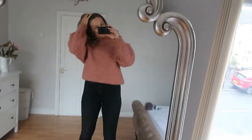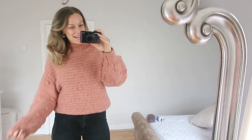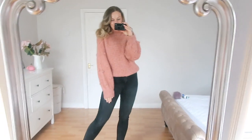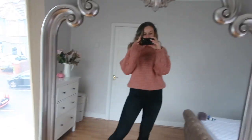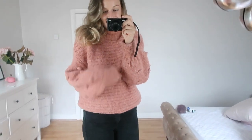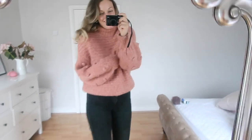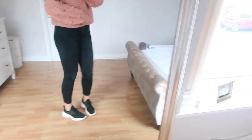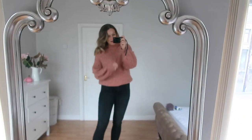So I just got back from a really good coffee with my dad, little catch up. I thought I'd just show you my cozy outfit for the day, because it is, like I said, not the best out there today. So I've got this really cute jumper. I love this. It's the snuggliest thing ever. And then just some New Look jeans and some chill trainers for running around in.